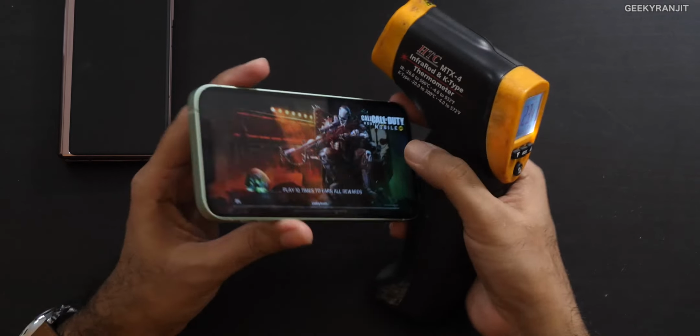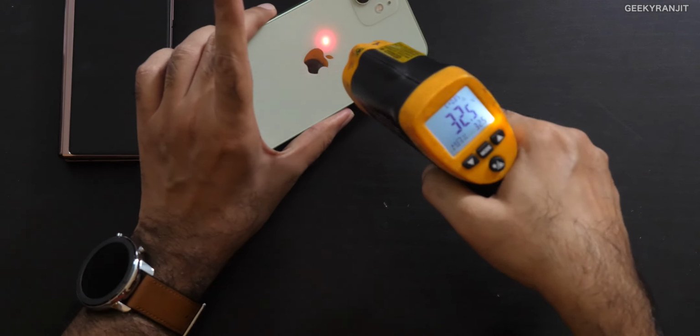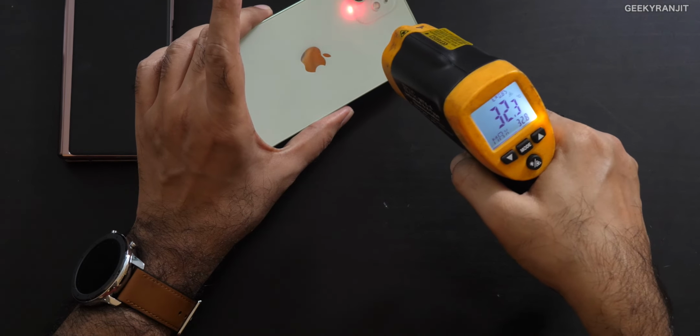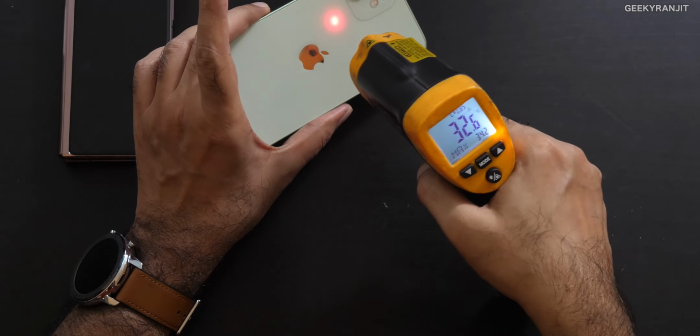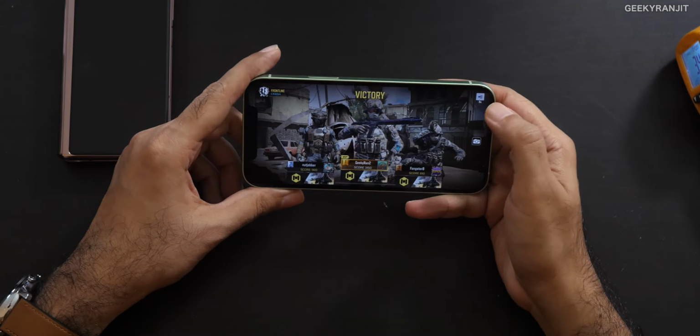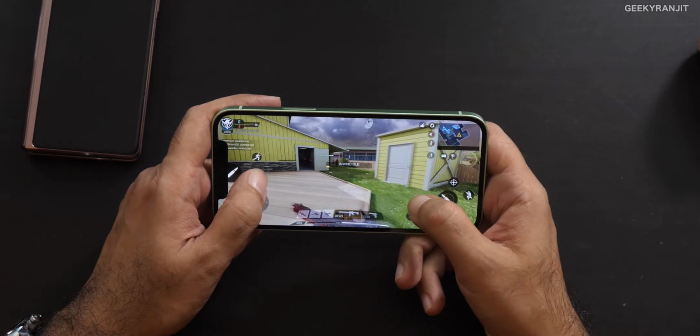Let's go back over here. Yes, the temperature did increase. Now it's about 32.6, but guys, this is not hot at all. It just feels warm. But we'll continue, guys, and see how it handles it. So guys, next, one more level.